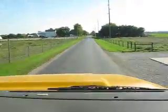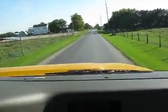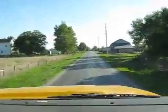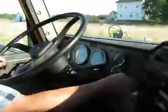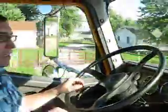Just take a look. We can cruise right down the road here. We're just barely out of the lot, and we're already up to 35 miles per hour. I'm telling you folks, nice bright sunny day, and for a heavy spec truck, this sucker doesn't even ride bad. With the air ride cab and the air ride chassis, it's very smooth.